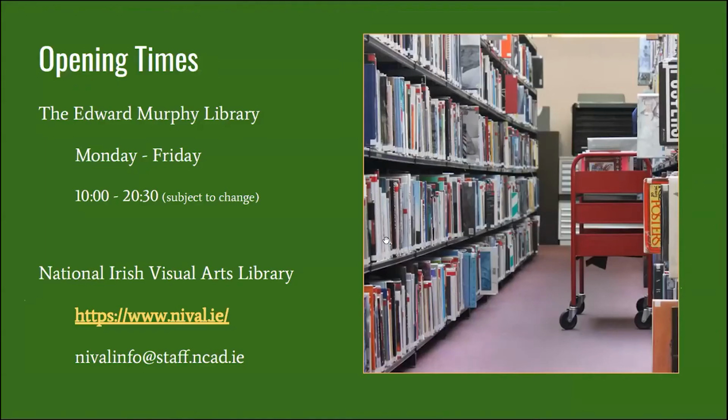The library's opening times are 10 a.m. to 8:30 p.m., but this is subject to change owing to the various COVID restrictions and compromises we've had to make in order to keep everyone as safe as possible. Keep an eye out for updates about these through official channels like social media and by email. NIVAL is also open, but it's only accessible by appointment at the moment, unfortunately, which you can arrange by contacting them at NIVAL info@staff.ncad.ie. I'll talk a bit more about NIVAL and what it is near the end of the session.